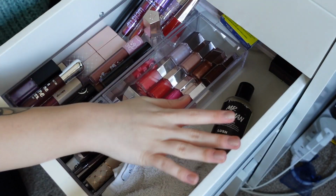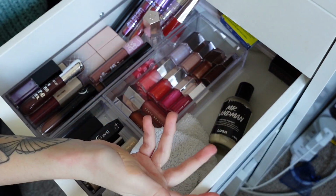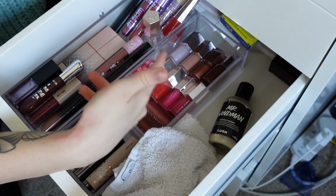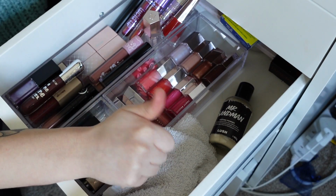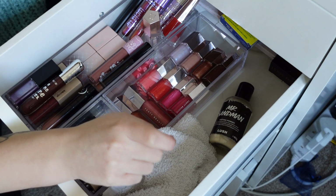Now with the lip product options, I'm not going to limit myself to only use the options that I picked, because obviously if a look calls for a different lipstick, I'm just going to use a different lipstick. I'm not going to force myself to use the ones that I chose in my rotation. However, I think 1 liquid lipstick, 1 bullet lipstick, and a gloss is a good selection.